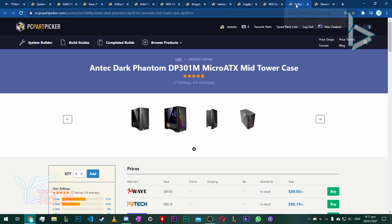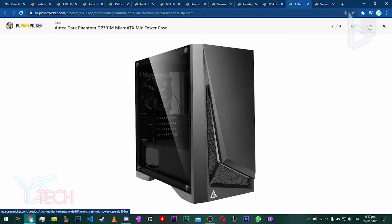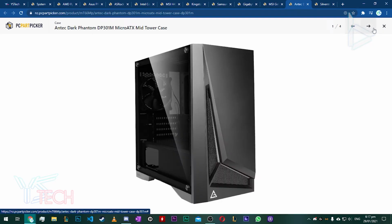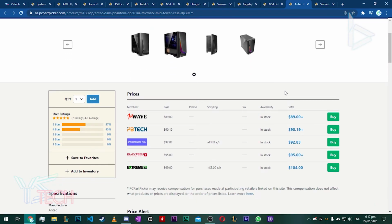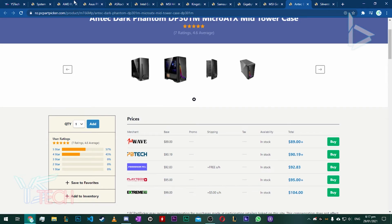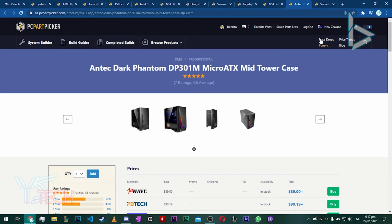So let's head over to the case. We've gone with the Antec Dark Phantom DP301M Micro ATX Metal. It's a pretty decent case from what it looks like. Go check out the build quality in store. I've never felt it, to be honest. It just looks good. One fan, and it looks like there's pretty decent airflow from the front. You will need to put more fans in there in the future if you upgrade any of these other parts. So about $89 from First Wave or $90 from PB Tech. Again, it's usually preference, and it's a pretty cool case.